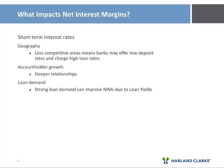That being said, there are a couple of things that those of us on the phone can do today. We can impact net interest margins in a positive way by deepening relationships with our account holders, vis-a-vis more products, more services in the hands of our account holders, more balances that we obtain from our account holders. And the second thing that we can do is drive more loan demand, because we know that loan yields are the way to really positively impact NIMs.